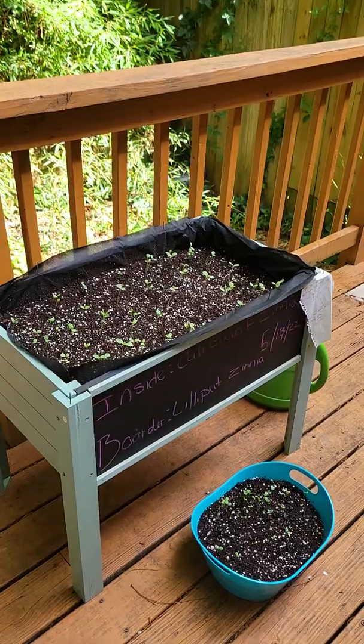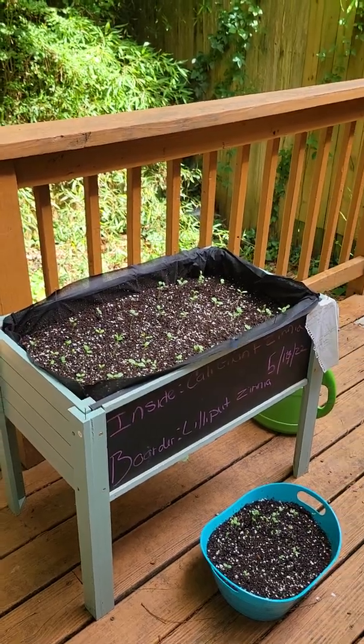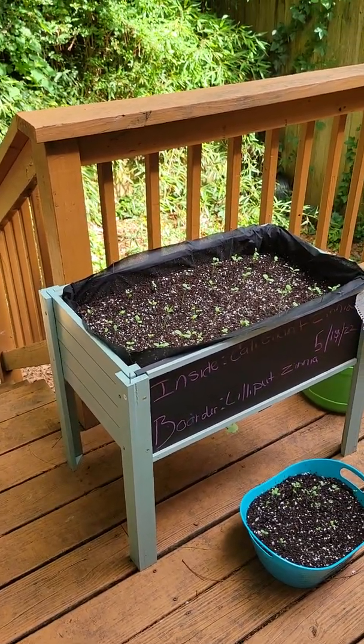Then on May the 19th, I decided to plant sunflowers from seed. But this is the update for the zinnias. Oh my goodness, I think that's a wasp, so I'm trying to stay at bay. Let me zoom in.